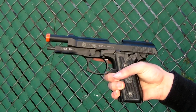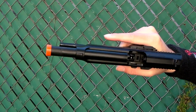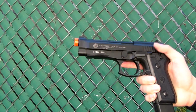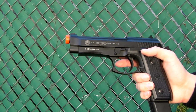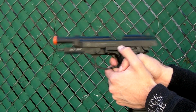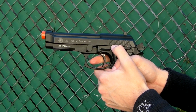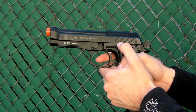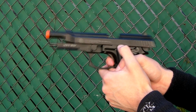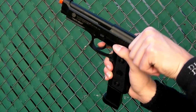Alright, so let's go ahead and start out with the CO2 Taurus PT99. We're just going to be dry firing it. There's no ammo in here. So, semi-automatic. This one can go full auto as well, but we're just going to be shooting semi-automatic to see the gas consumption, because it wouldn't be fair to go full auto when some of the other ones can't go full auto. So, semi-automatic. 1, 2, 3, 50, 51, 52, 53, 54, 55, 56, 57, 58, 59, 60, 61, 62, 63, 64, 65, 66. There we go. So about 66 shots.